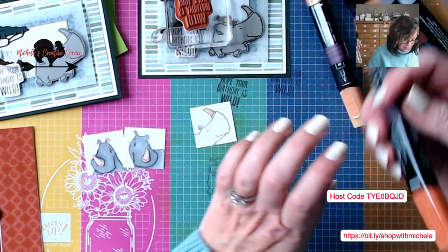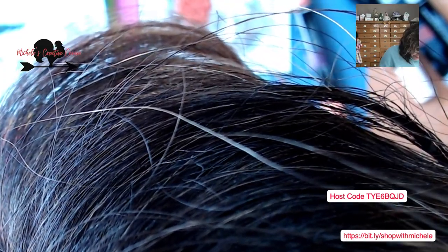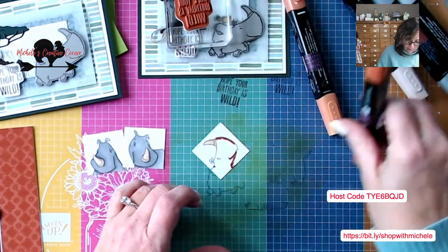Cajun Craze. I don't think Cajun Craze gets the love it deserves. It's a great color for fall, and as it turns out, for making a red rhinoceros. I could have actually stamped the outline in Cajun Craze. That might have been something to show you. So I'll just tell you, give that a try. Let me know what you think.